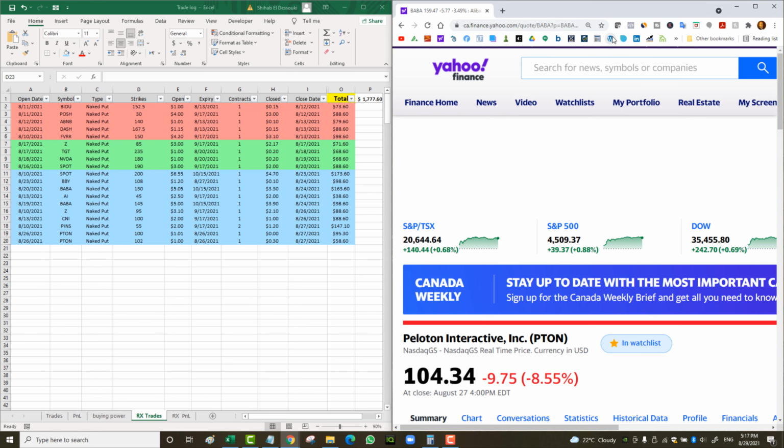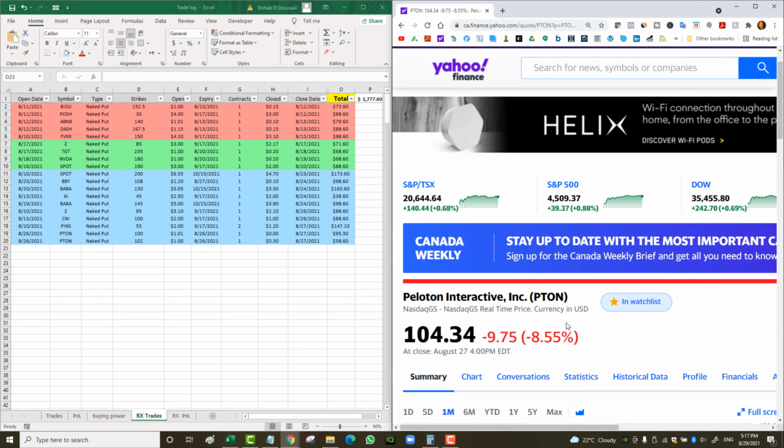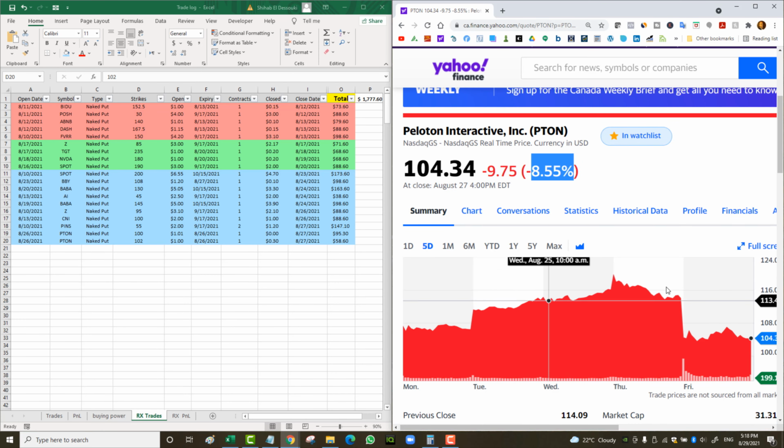This is another example of why I like out of the money puts. So look at this. Peloton dropped 8% after earnings. But because we had the 100 strike or the 102 strike, which is out of the money, when Peloton, if we do the 5-day chart, was trading at around 114.